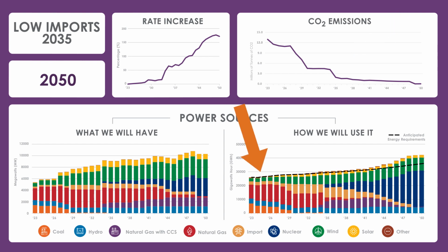You'll notice the anticipated energy requirements line increases over time. This is due to factors like population growth and electrification, like the adoption of electric vehicles. Any excess power beyond that line we can sell to our neighbors. Here we can compare the availability of natural gas on the left and how little we use it on the right. Over time, we end up relying on our nuclear generation capacity at a higher rate than our other options.